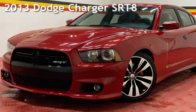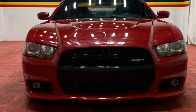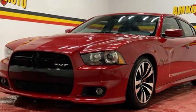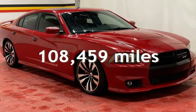Presenting a pre-owned 2013 Dodge Charger SRT8. This four-door sedan has an 8-cylinder, 6.4-liter V8 engine, with rear-wheel drive, and an automatic transmission. This Dodge has less than 109,000 miles on the odometer.